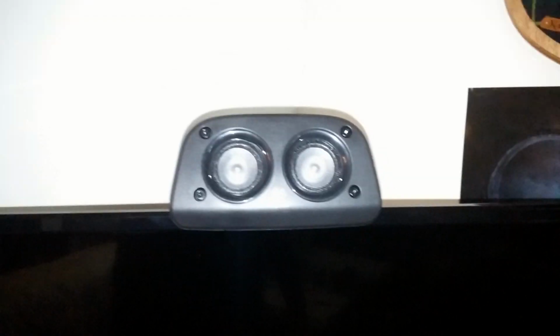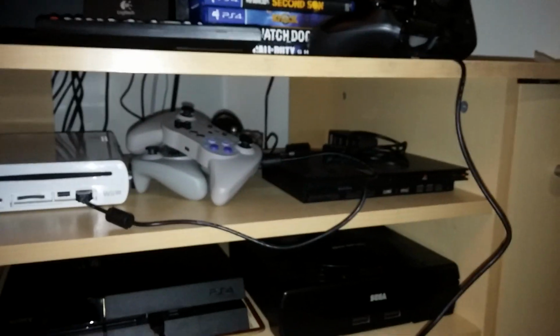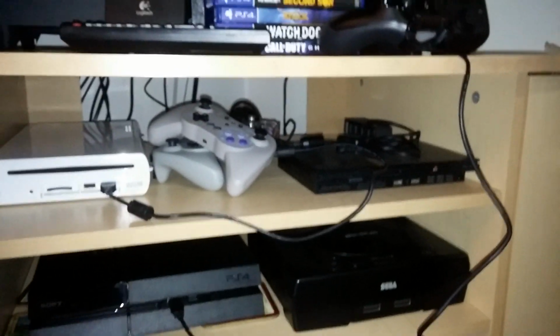I have a 5.1 surround sound hooked up to it. Speaker over there. 1, 2, 3, 4. And then back behind my other chair, I got 5. So hooked up to the 40-inch TV is my PlayStation 4. I'm just going to sit down for you guys so you can see. So I got some PS4 titles right there. And I have my Wii U with some Pro controllers and third party.